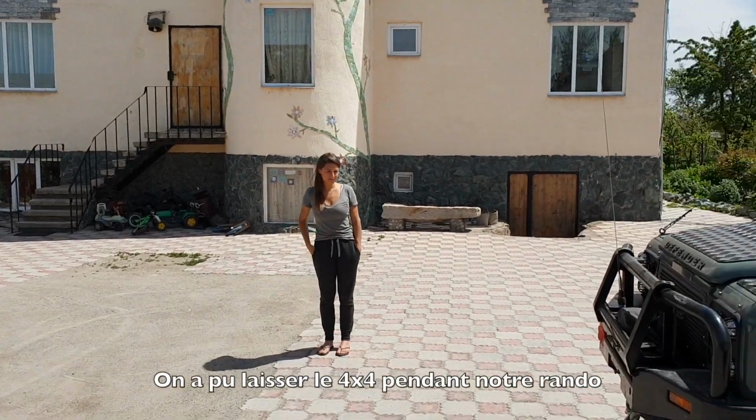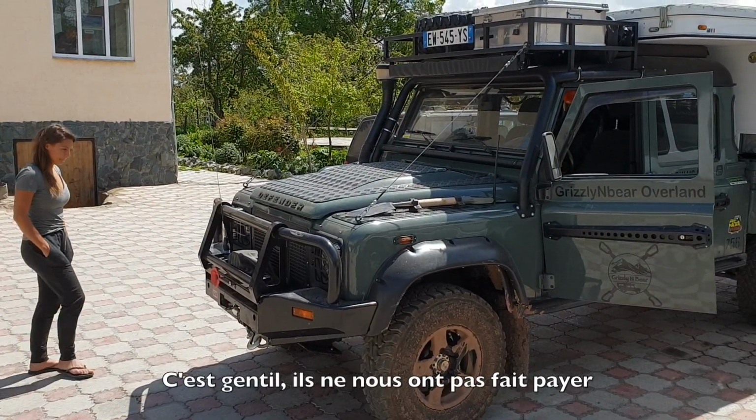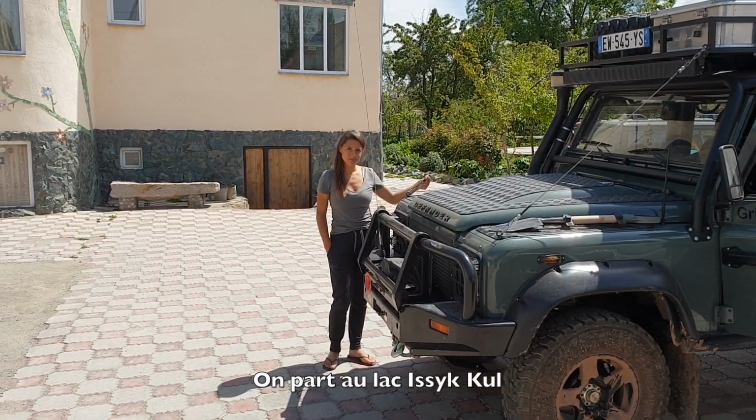They let us leave our car here while we went for 2 nights hiking as well, and they didn't charge us for leaving the car here, which was really nice of her. So now we're off. We've decided to go to Ala-Kul Lake.